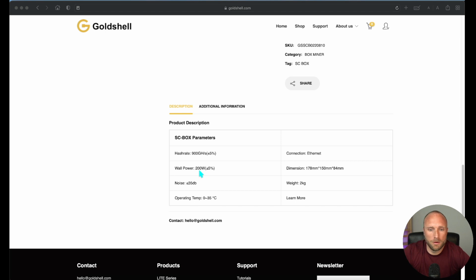That's consistent with a lot of the other mini box miners that Goldshell has, including the Goldshell Mini Doge, your KD boxes, and other various small mini box miners. The noise level at 35 decibels or less is virtually quiet. It's basically the sound you would hear from a small computer fan.